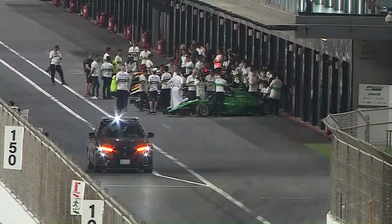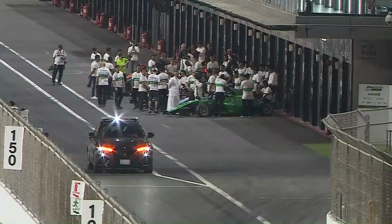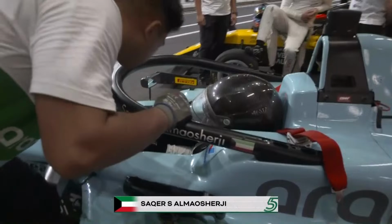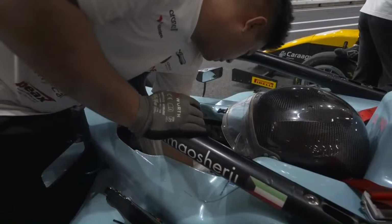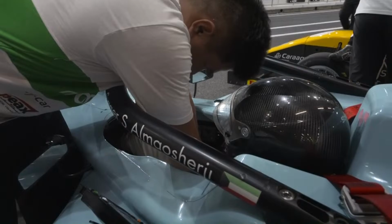We'll start the program of today with a 30-minute practice session. Then we will have a very short break, and right after that we'll go straight to qualifying, the final qualifying of the season, probably the most important qualifying for these guys, most of whom have very little experience in Formula cars, in motor racing.